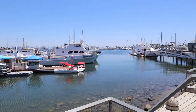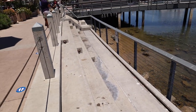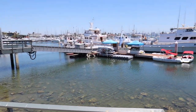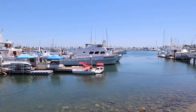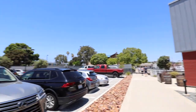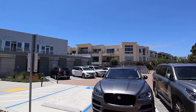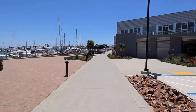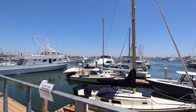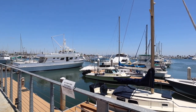So here's the docks with all the yachts. I usually like to eat out here, but during the pandemic, I don't want to sit on this. So I'm gonna go find a place. There's a lot of people sitting down. Check this out, they even have an Epic Brewing here now. This used to just be a street. Now they have a brewing company and some apartments, it looks like. And then it's extended over this walkway. Pretty cool. What you also got down in the distance is the skyline of San Diego. So we are just south of the airport.